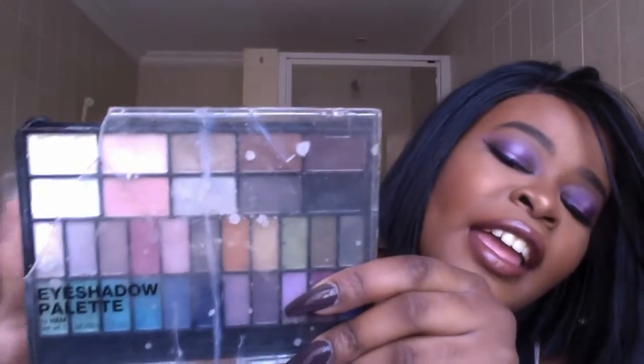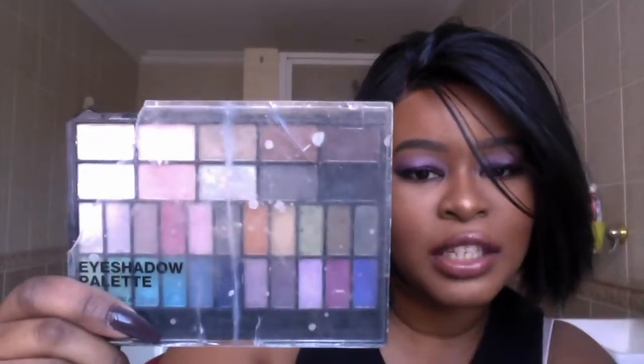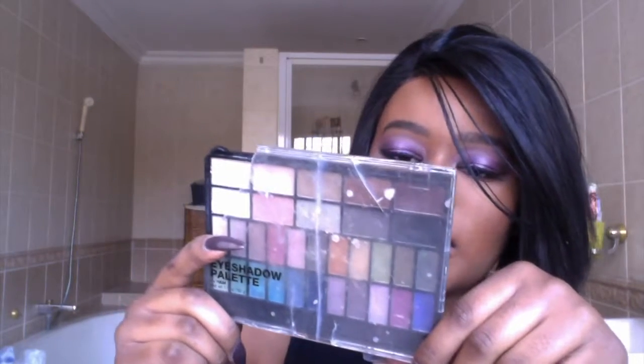As you can see, I have used it quite a bit. It's broken and it's dying, but this is the palette we're going to be using on my face. It is the H&M eyeshadow palette. It's got 32 colors. My sister got it for me when I was in grade 10 or 11, so it's been a while. It's probably expired. Yep, it says chuck it after 18 months. It's been a couple of years.